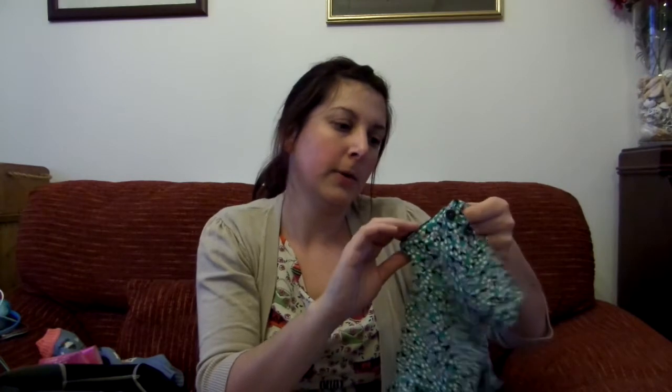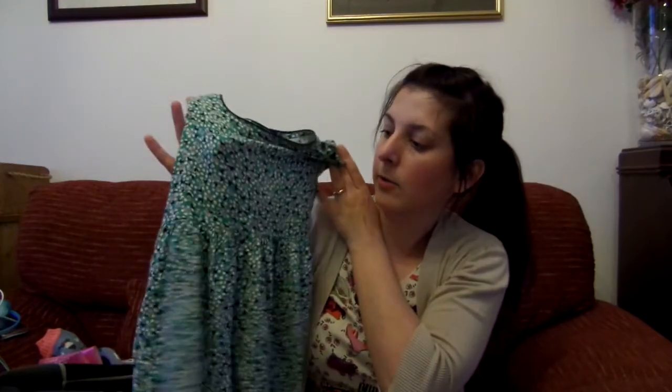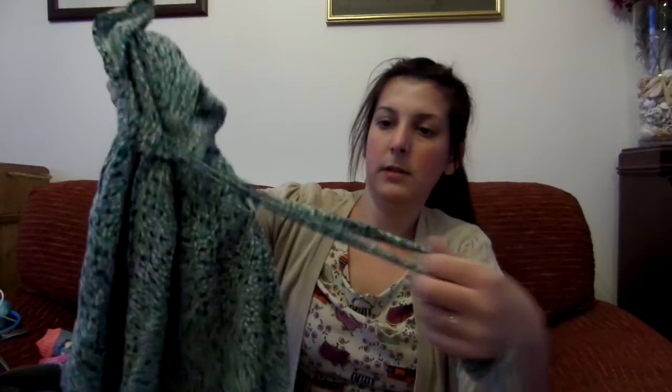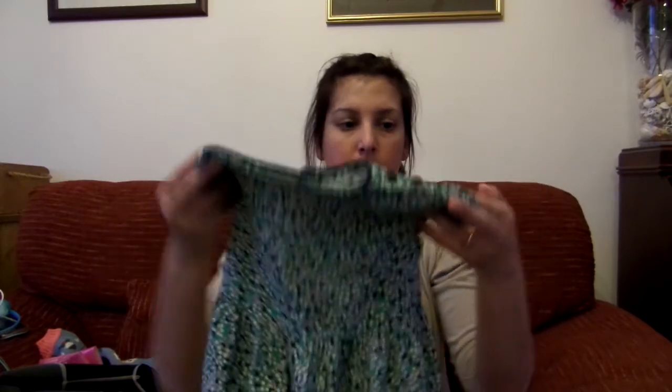But yeah, I just thought it's really quite different, and it's a Junior J Jasper Conran dress, age 3 to 4. So this will probably fit her this year and also next year. And it's got this little tie at the back as well, which you can use. It's in amazing condition, and I paid £1.50 for that one, which again I thought was a really good bargain for a Jasper Conran dress.